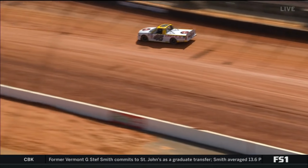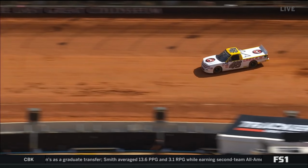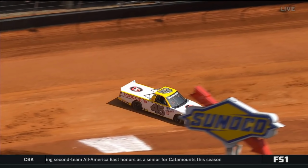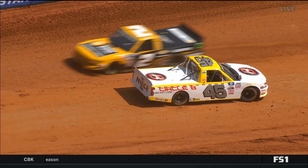This is an example of not enough grip. Brett goes in the corner, it looks normal right there, gets on the gas, and you can see it just keeps stepping around on him. And finally, that nice truck, Circle B diecast on the side of it.